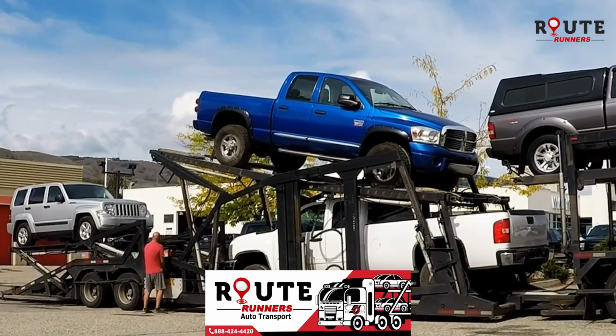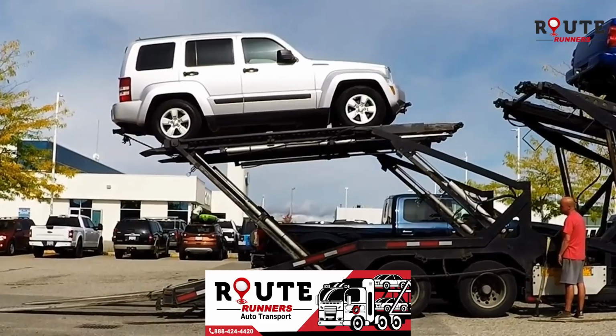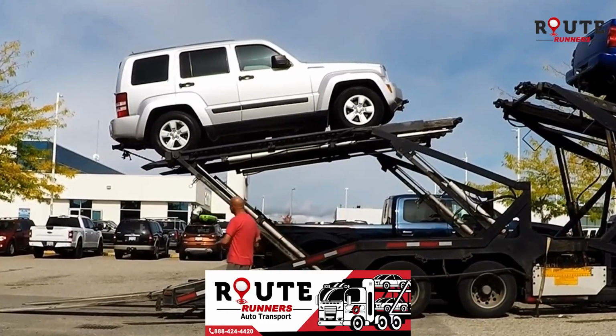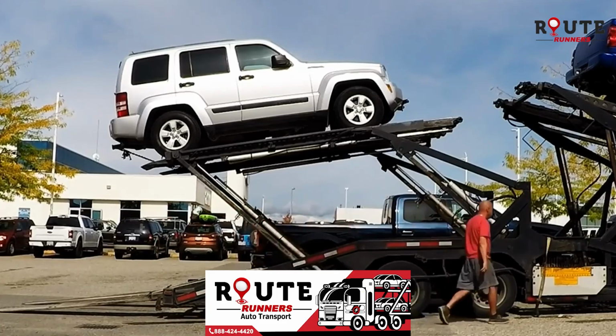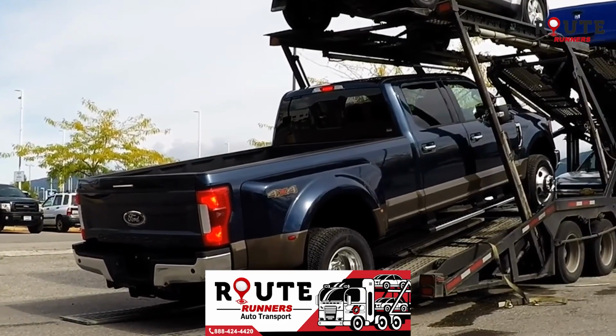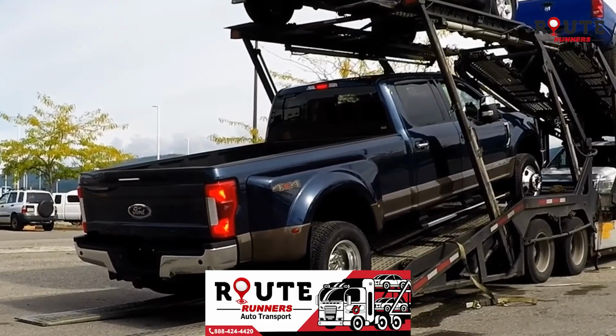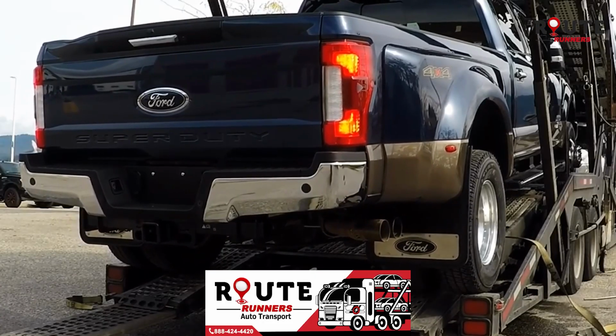Steps to get a quote for auto transport. Follow these steps to get a comprehensive and accurate quote for your auto transport needs. 1. Gather vehicle information. To get an accurate quote, you need to provide specific details about your vehicle. This information helps the transport company determine the best trailer type, route, and pricing.